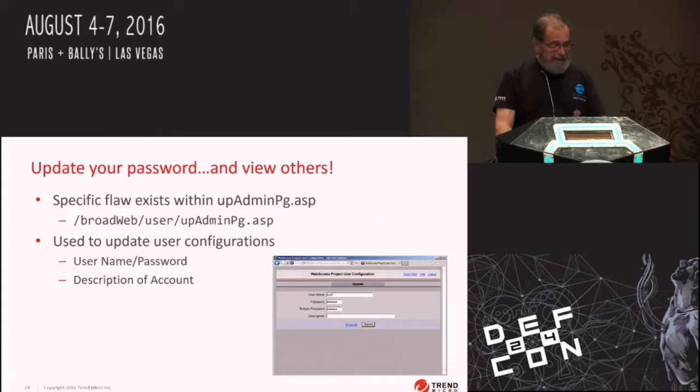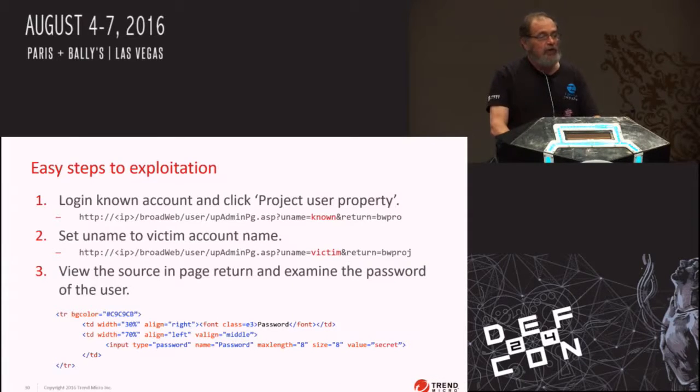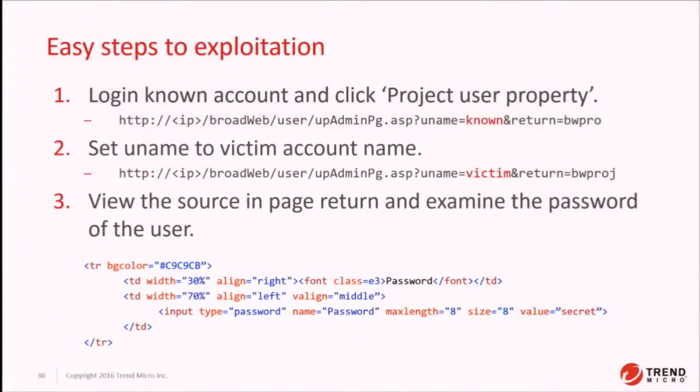And it's sort of fun. Basically they have an ASP script that allows you to change your username, your password, your description. And this is great, but it can be abused. The way you do it is you log in to the account you have. So this is not anonymous. You have to have an account on the system. But then you can change the URL to give any other name and pass that in, and it will bring you back the password of the second account. Now, you can't see the password because it's got asterisks in front of it.